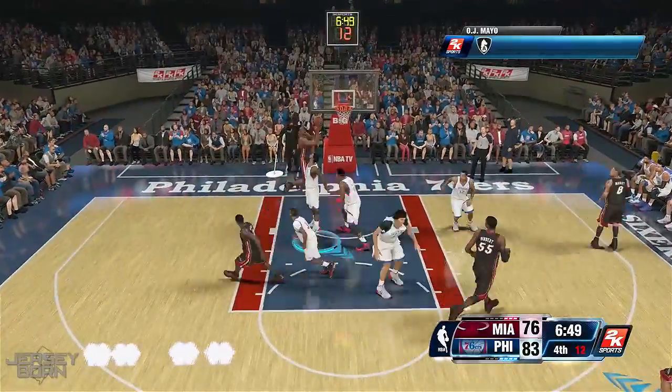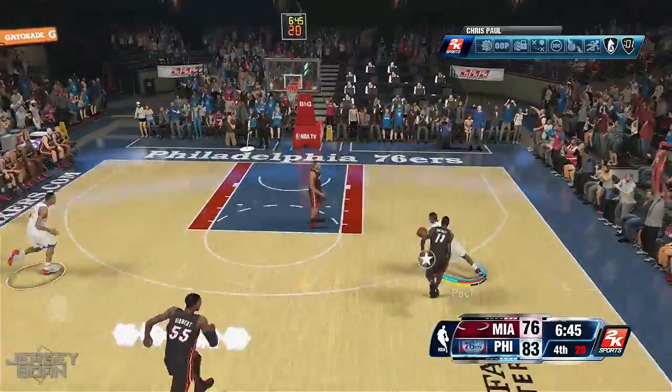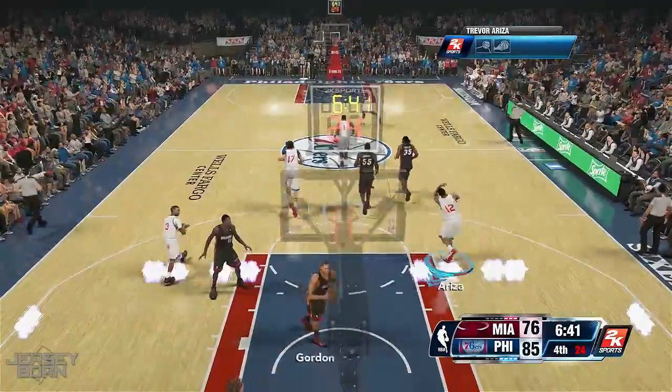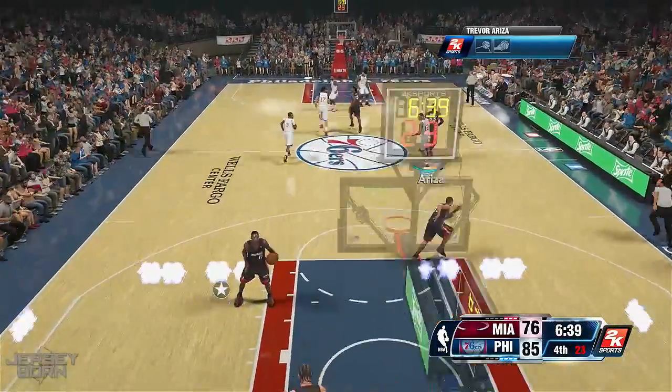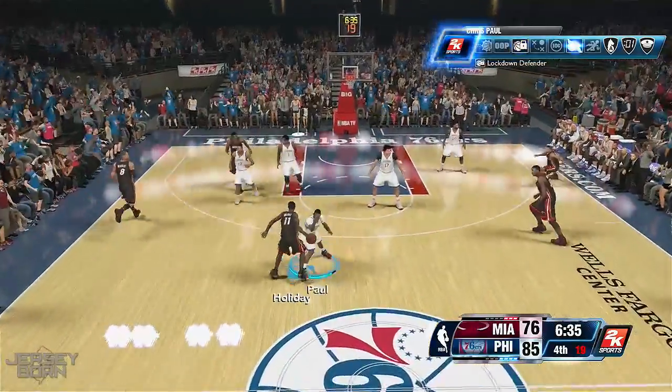Over Roy Hibbert, the three-point line. Drew Holiday driving in now. He over to Kenneth Fareed for the alley-oop, but he can't handle it. Varieggia at the Chris Paul. He gets it over to Trevor Ariza for the mid-range baseline J. And he gets it to go down. 85-76 now, 76ers.